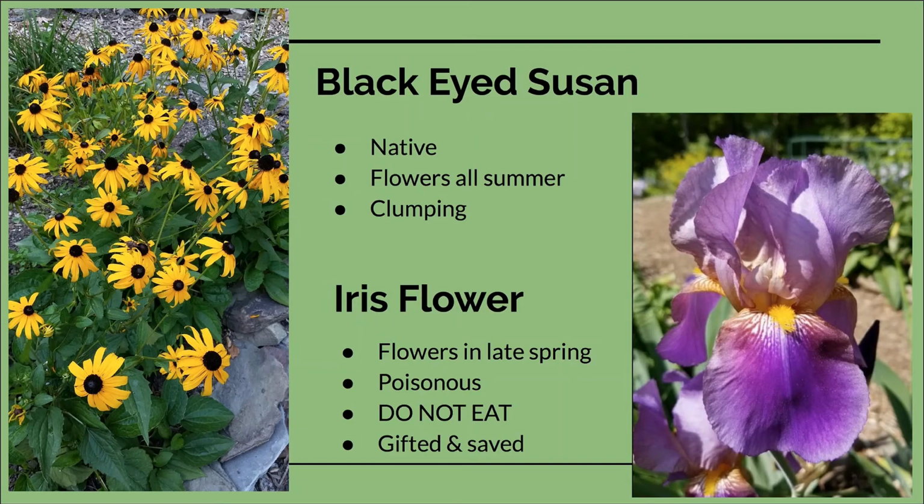The iris flower, so some of these plants were gifted to us. For example, if they're building a new building on campus, they have to rip up the existing landscaping and plants, and they would usually just throw them out. But if they let me know, I can actually grab them and then I plant them in the food forest.